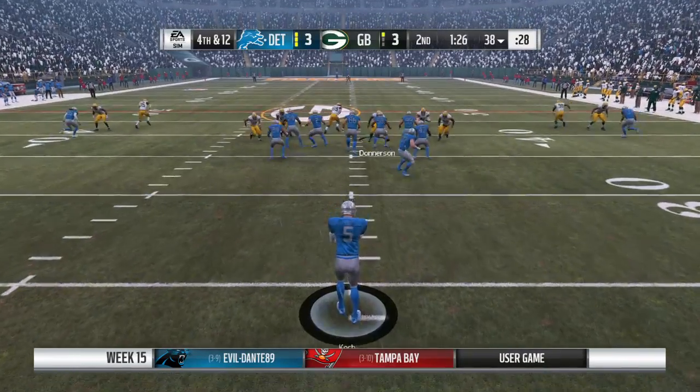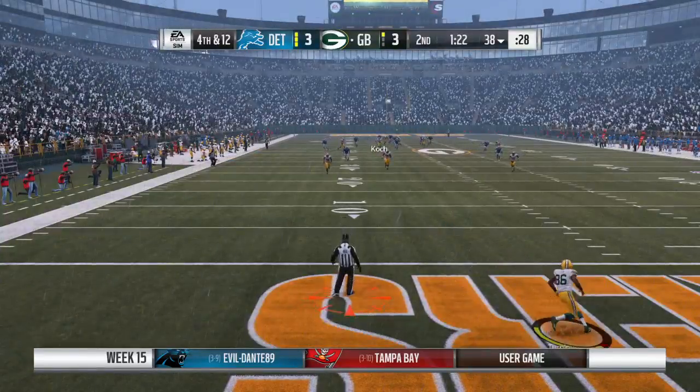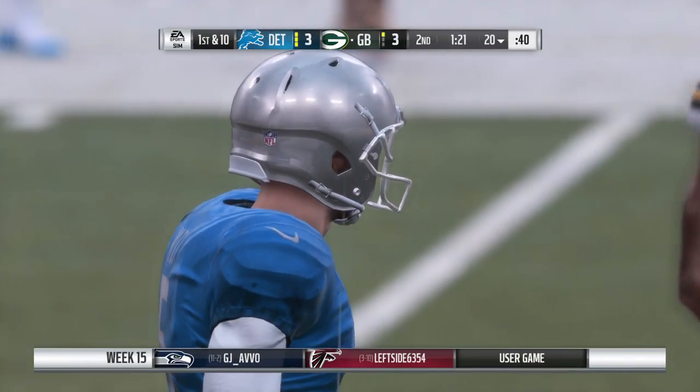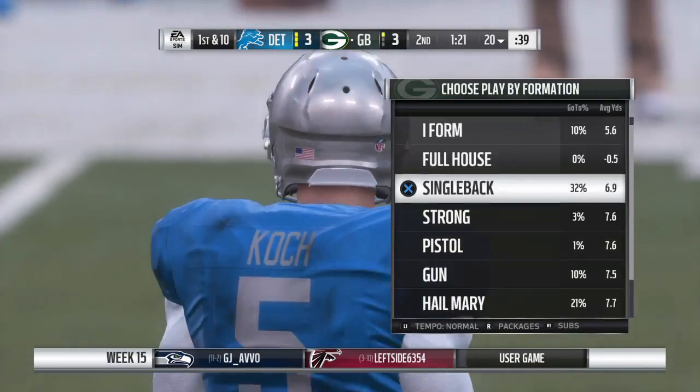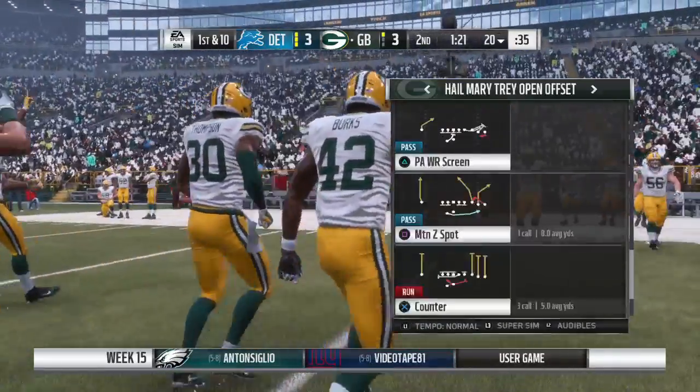Here's Sam Kirk now as he's on to punt for Detroit. And he uncorks a beauty, best of the day. And this is going to carry well into the end zone for a touchback. Now Corey Davis and the rest of his offense getting ready for their next drive.